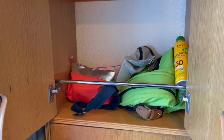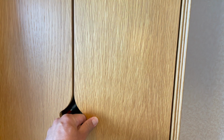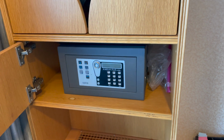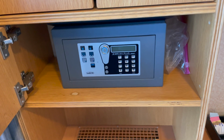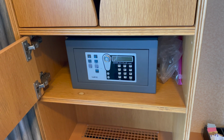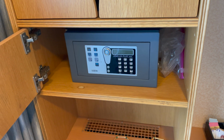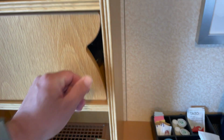Again, another area for storage. We're on this ship for 2 weeks doing a back-to-back, and the 3 of us don't even come close to using all the storage in a junior suite. We also have a room safe. Always good to have a room safe. They should be in every single room on every single ship. I will say on this ship, this safe is on the smaller side. It's definitely not one that you could fit a laptop or even a tablet in, but great for your phones, wallets, passports, all the above. So always good to have that.